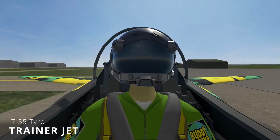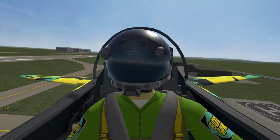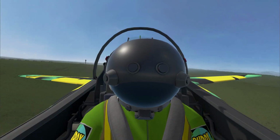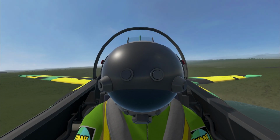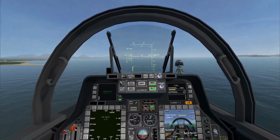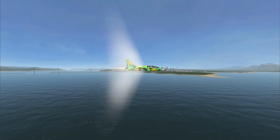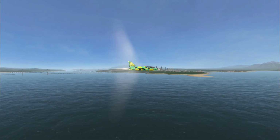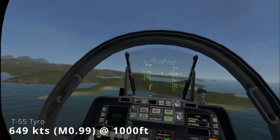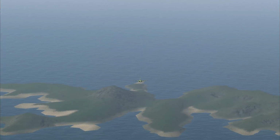Alright, taking off with the T-55. Let's see how fast this aircraft goes at 1,000 feet. Alright, I'm going to set the autopilot for altitude and heading hold. Altitude set to 1,000. Alright, so we're just about to hit Mach 1 at 648 knots. It's 1,000 feet. Let's keep going for a few seconds and see if the speed increases. Alright, it's safe to say the top speed at 1,000 feet is 649 knots at Mach 0.99. Alright, let's climb to 30,000 feet.